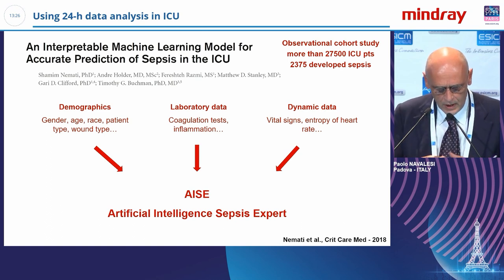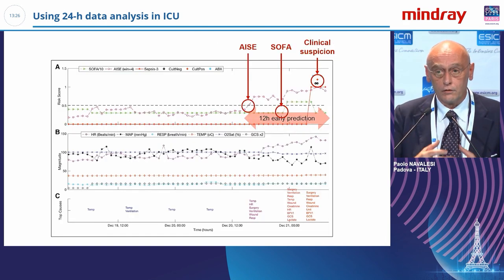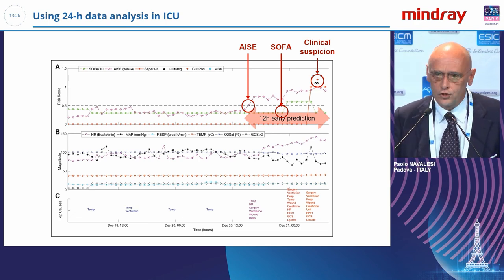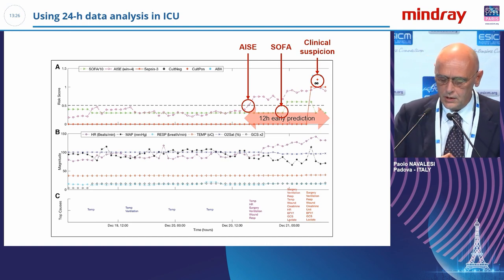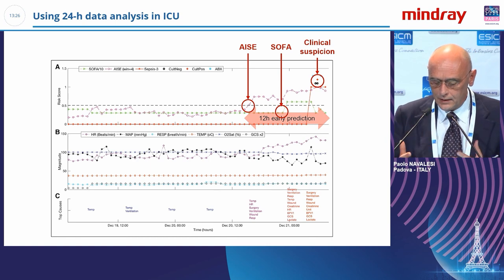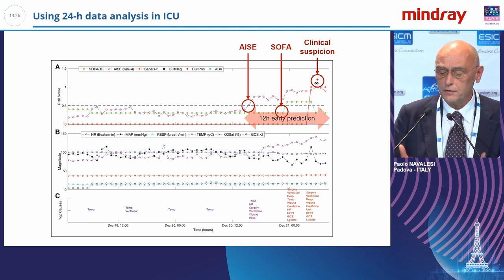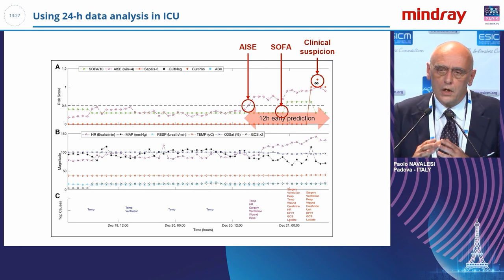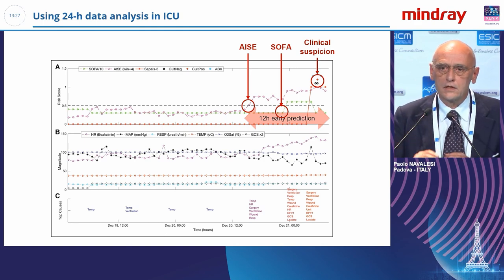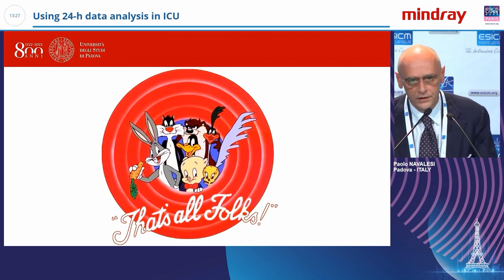This is an example, the artificial intelligence sepsis expert, which is based on collection and integration of all these data, on a large number of data crunched by big computers, big devices. And as you can see from the tracing of this patient, the ACE score was much earlier in detecting a problem related to sepsis in a patient, and it was much earlier than the SOFA score and 12 hours earlier than the clinical suspicion, which, in my opinion, indicates that this is something that will lead our clinical behavior in the future. And I wish to thank you for your attention.